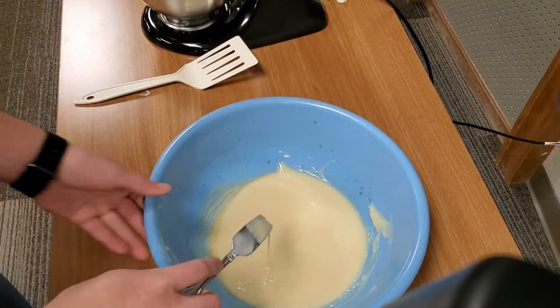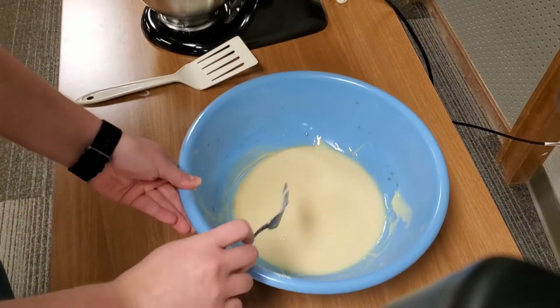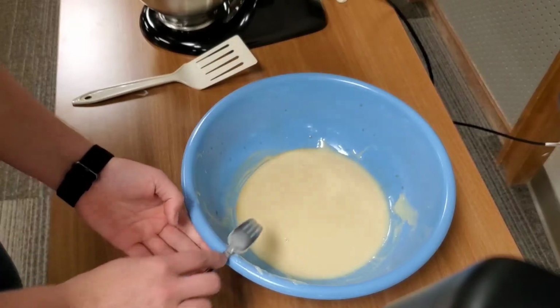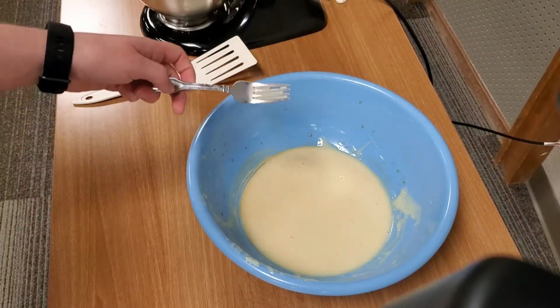Okay, I'm gonna say that's close enough. Looks pretty well combined. Still gloppy, but slightly less gloppy. And then comes the tricky part.